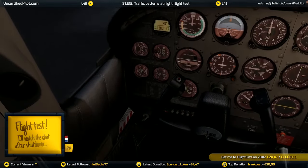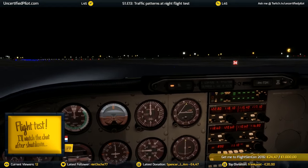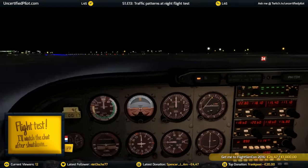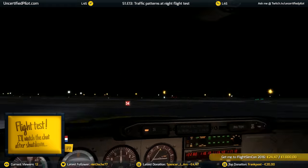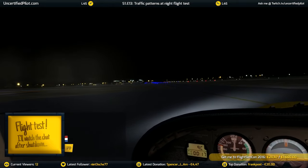So, landing lights on, there they are, strobe lights are now on. Gonna release the parking brakes and head down to the runway. What we can do, well, first before we do, I just would like to do the 360 here, just to make sure there's no one in the pattern. PilotEdge is live right now.